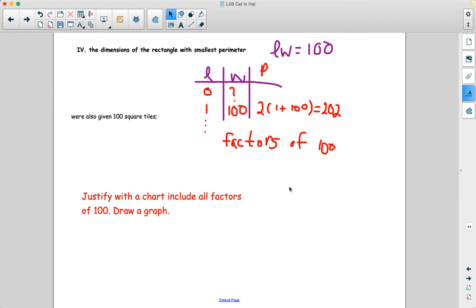And so you can again look back at lesson 6 where we created the initial chart. Lesson 7 was where we created the graphs. And so now we know that length times width is supposed to be 100. And that means that the width is going to need to be 100 divided by the length.